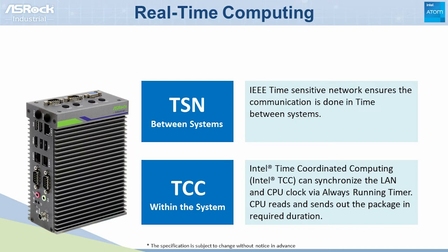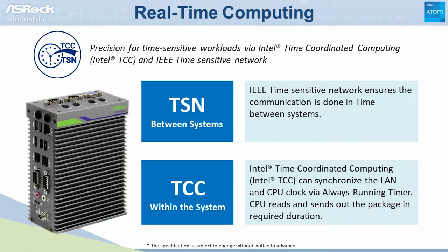IEP-5000G Ethernet ports are all compliant with the IEEE time-sensitive networking standard. On the other hand, Intel TCC can coordinate computational scheduling to reduce jitter and improve performance of time-sensitive applications. IEP-5000G, TSN, and TCC features help controllers access the right data at the right time.